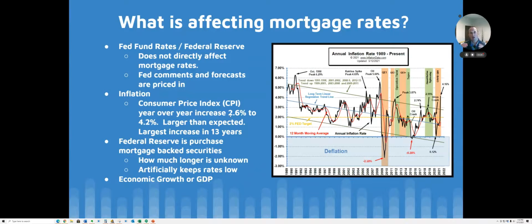So we have a lot of things happening right now affecting rates. Number one, inflation made rates worse today, the inflation numbers, and we don't think inflation is going to stop. It's going to keep going. We also have that counterbalanced by the Fed buying bonds, buying mortgage-backed securities.